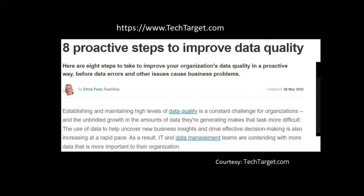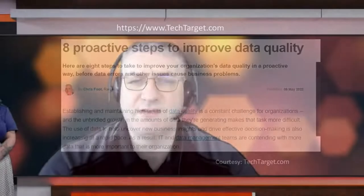Establishing and maintaining high levels of data quality is a constant challenge for organizations. And the unbridled growth in the amounts of data that they're generating makes that task more difficult. The use of data to help uncover new business insights and drive effective decision-making is also increasing at a rapid pace. As a result, IT and data management teams are contending with more data that is more important to their organizations.